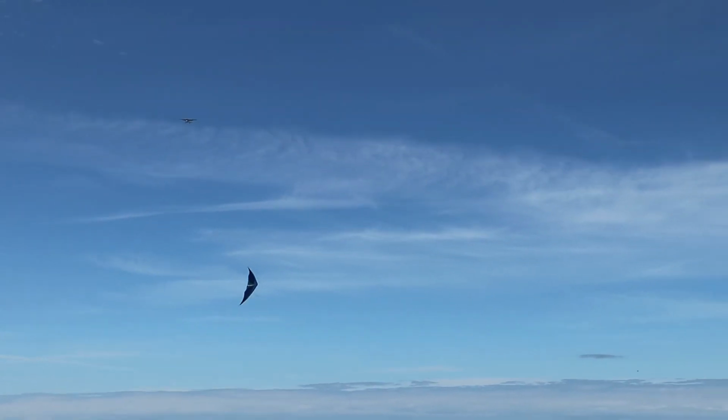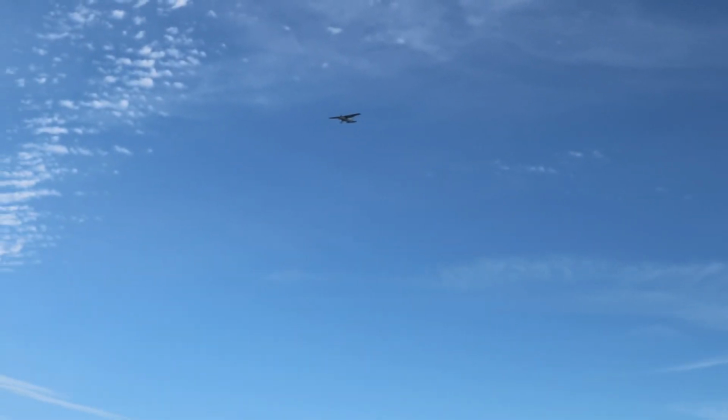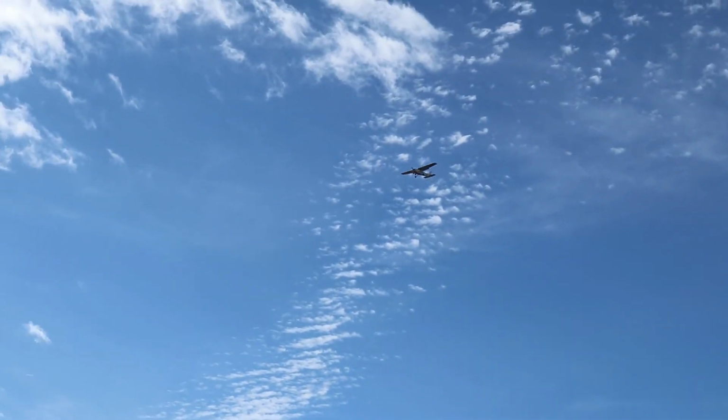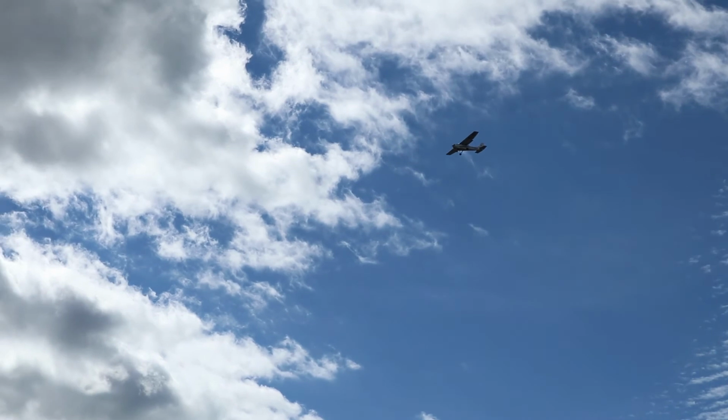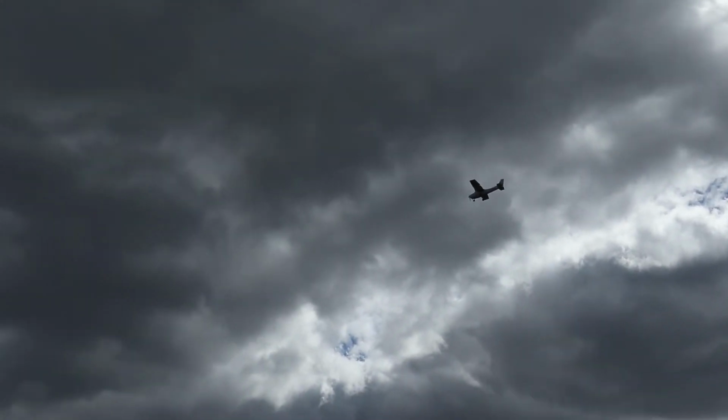So one of the nice things about this particular section of beach is that obviously when the aircraft are landing, I forget which runway designation it is, but on this particular day, the direction they were landing, they land over the beach, so it's quite a good place to plane spot if that's your thing.